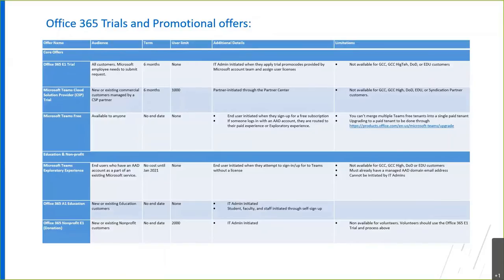Now, generally, we see these features being implemented much later in the migration process. So if a full-featured desktop client application isn't a requirement, then the E1 plan may suit you and your requirements to kickstart your migration and provide your users with the online tools they require for a remote workforce.